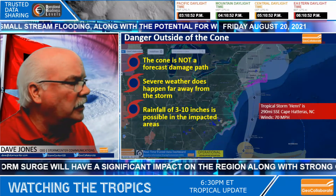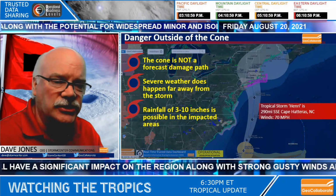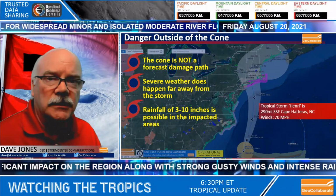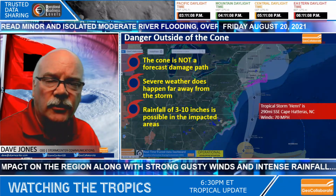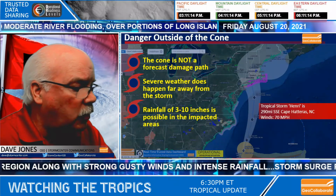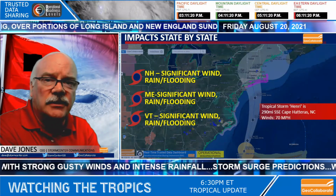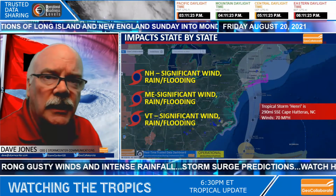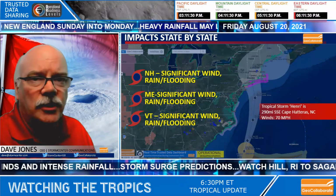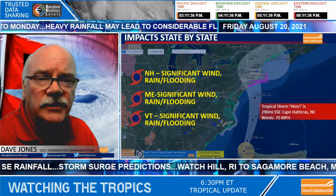And the last point here is that the rainfall forecast is from 3 to 10 inches of rain in this area. And it looks like it could be falling within a short period of time. Some of these tropical downpours could drop 2-3 inches of rain in an hour or less. The second point that I wanted to point out is that there are going to be impacts to states, and I just wanted to go through this very quickly with those state impacts. So, in New Hampshire, it looks like you're going to have significant wind, rain, and flooding threats that you'll have to deal with.